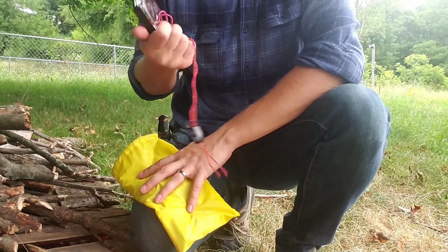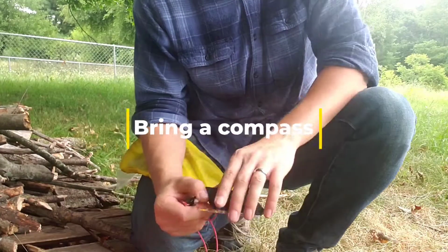Another thing you should have, compass. This one's a pretty solid one here.